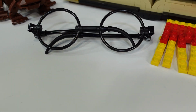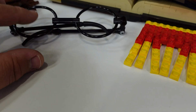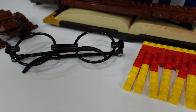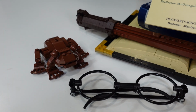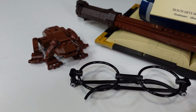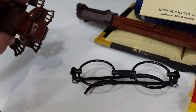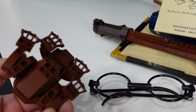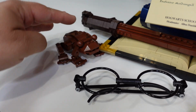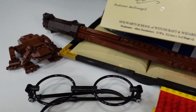Coming over, we do have Harry's glasses coming with some unique rim pieces. Pretty cool. I guess if you wanted to, you could add some tape on those to make the tape. Speaking of chocolate frogs, we do have a chocolate frog right there. This thing is really unique, and as Tiago, another YouTuber, has said, it would be cool to get these pieces in another color just to make another frog, because it's a good representation of a frog.